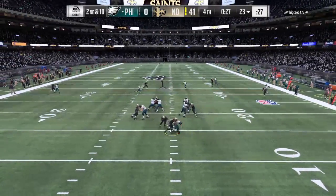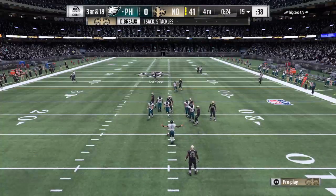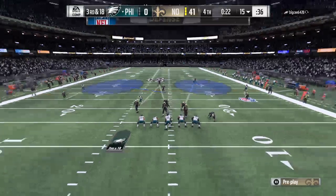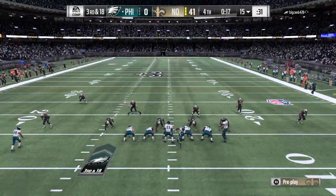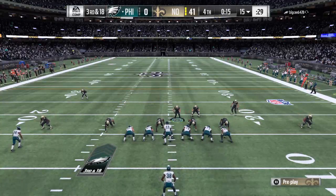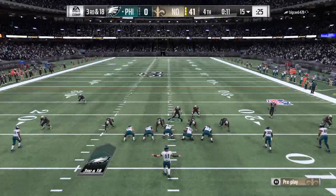Wentz again here on 2nd and 10. And he's taken down here by the Saints. Now they got to get to the line quickly. The amount of sacks that they've absorbed in this game is absolutely extraordinary. Let's just face it. This offensive line, flat out, cannot handle this pass rush. It's been demonstrated time and time again.